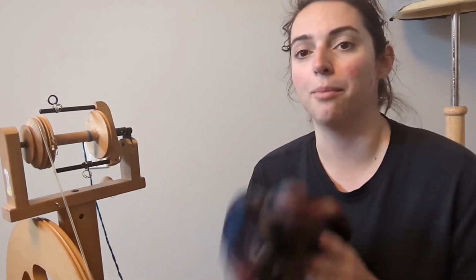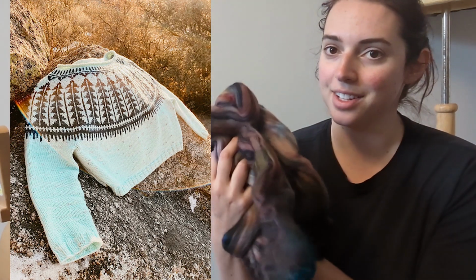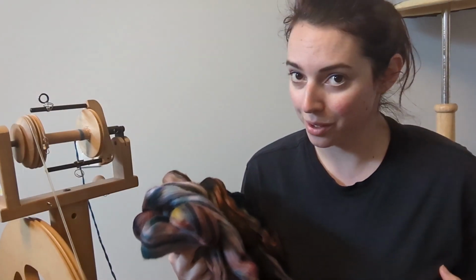Now, because my brain immediately wants to think of ideas of what I might use this for, one skein could easily be a hat or some mitts, but I love knitting sweaters and I love knitting color work. And one particular sweater that has been on my radar lately is the Sheep Camp sweater by Jennifer Berg, and I've got a picture of it here. And I think that this fiber here would do a wonderful job of color work for the yoke.